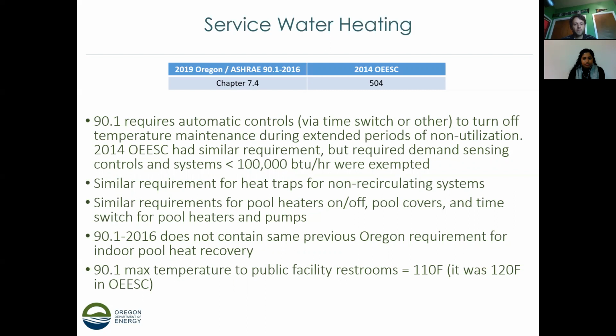The new code requires automatic controls to turn off the temperature maintenance during extended periods of non-utilization. So if the water isn't being used in a recirculating system, you can turn that off. The last code had a similar requirement, but also required demand sensing controls and had an exemption for smaller systems. Similar requirement for heat traps, and for pool heaters, pool covers and time switches for pumps. One difference, where there might be a pool in a multifamily space, is that there was not the same requirement in the ASHRAE code for indoor pool heat recovery as there was in the 2014 code. So that's one area where it might have gone backwards a little bit, although that will probably be picked up in the next version of the ASHRAE code.